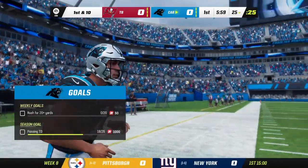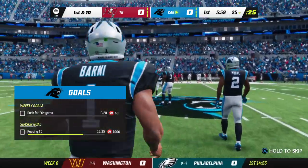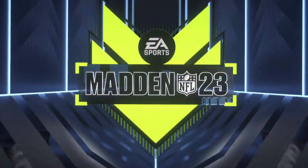So here are the Panthers now for their opening drive. And trotting out there, no introduction needed for this guy around the league. Now in his 7th season.